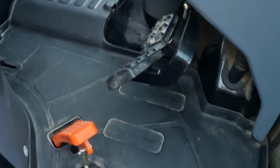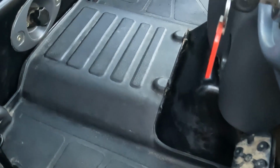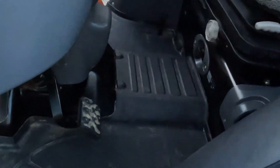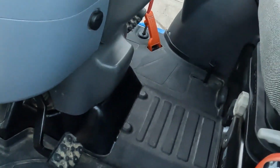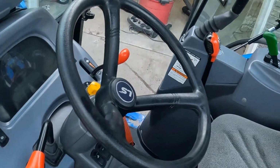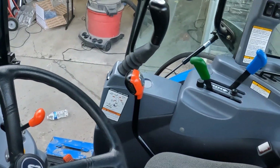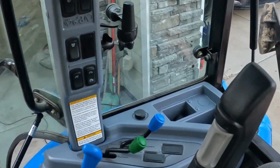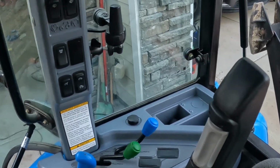So after a very long day of taking all the trim out, I basically gutted the entire interior of this tractor. I took all the lower cowlings off the front here. I took all this side off and all of that side off to get all the glass out, and cleaned everything, wiped it all down, put it all back in. And I gotta say, this tractor has not been this clean since I bought it.